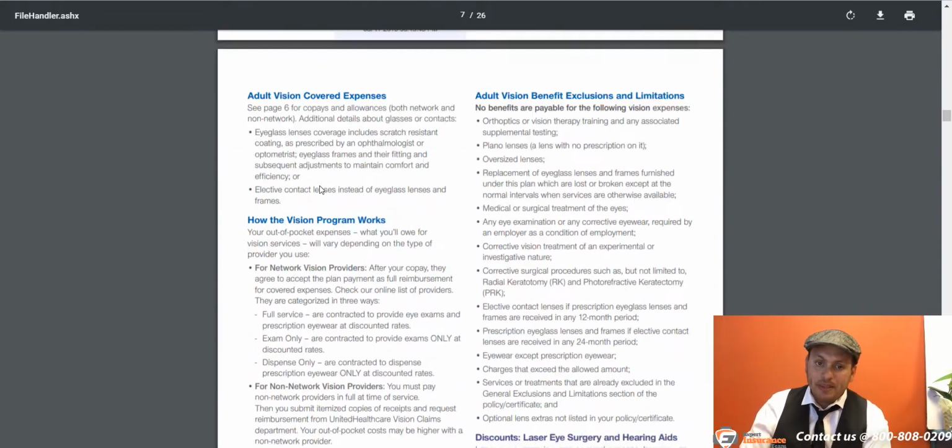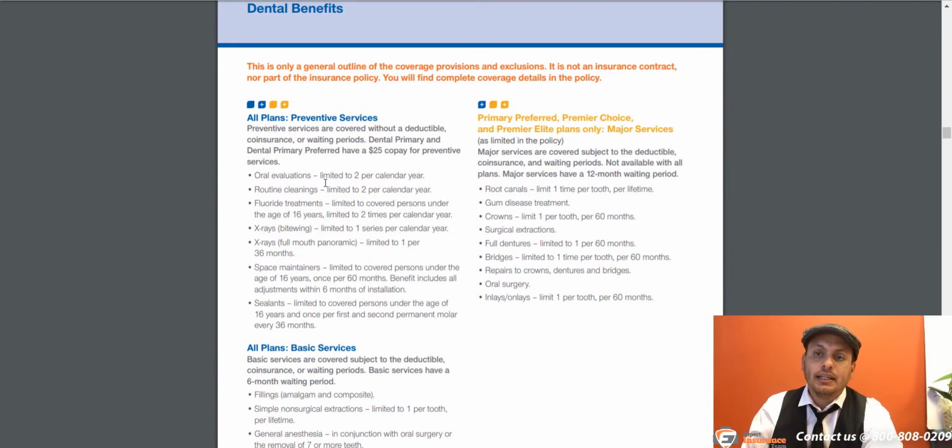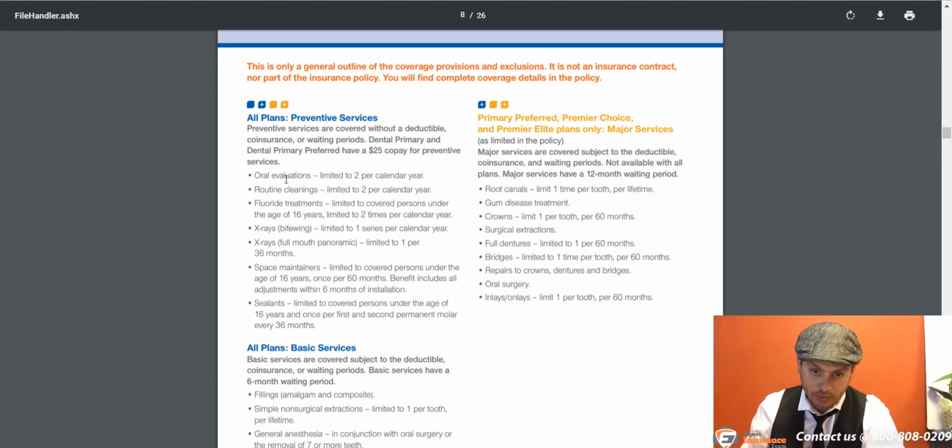Every dental policy has those 3 levels of service: preventative, basic, and major services. What I say, preventative care is just your routine cleanings, your evaluations, your exams, your x-rays once a year. That's usually what's covered under your preventative services. On the brochure it says oral evaluations, routine cleanings, fluoride treatments, bite wings, full mouth panoramic, space maintainers, and sealants. That's what's going to be categorized as preventative services.